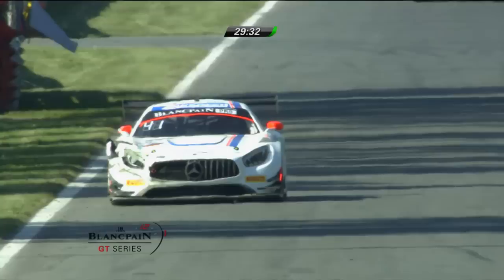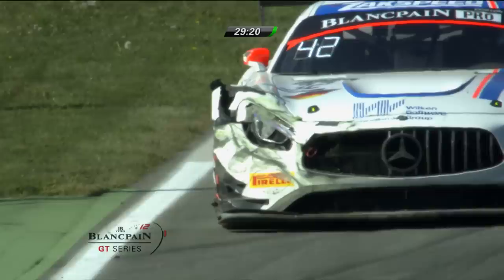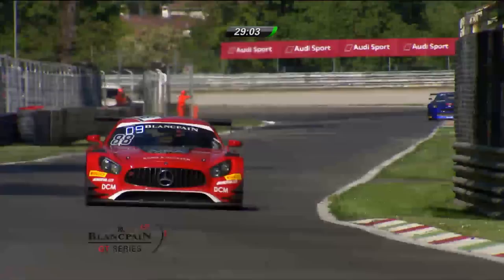Damage fundamentally superficial, but enough to put the car back in the garage, and they would not be able to run gaffer tape on that. There's too much carbon fibre that is displaced, so that probably is not going to go out again. Just under 30 minutes to go, and I would be surprised if it comes out in the condition that's going into the pit lane shortly. Kevin Estre is the man behind the wheel. He will bring it in so the team can check on the damage and see how bad it is.